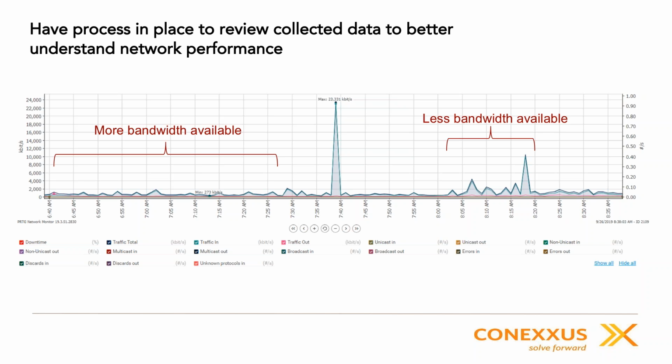Since we have that information, we can put some common sense to it. There's more bandwidth available, there's less bandwidth available. And if we have this data at large, so we've got it for all of our stores for a greater time period, it really gives us insight into which processes are happening during which time and how much bandwidth those processes are taking up.